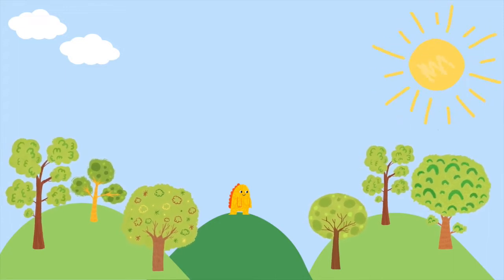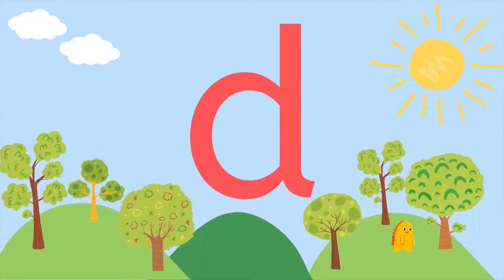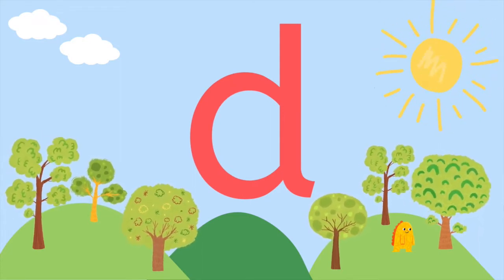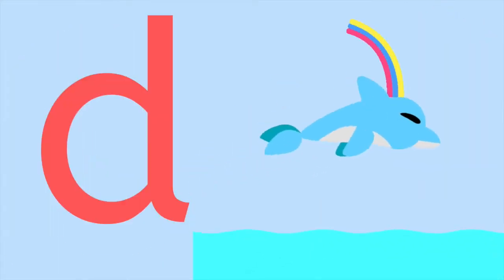What sound are we learning today? That letter is called D and it makes the sound D. Say it with me. D. D is for dolphin. D, dolphin. Can you hear D in these words?